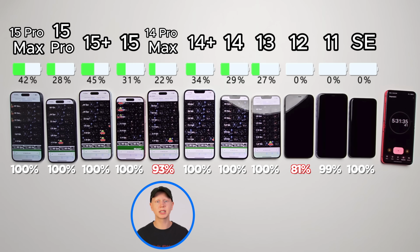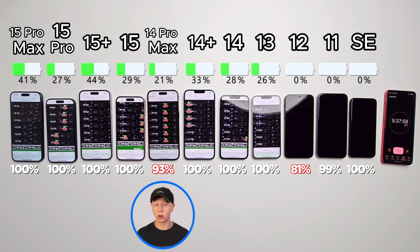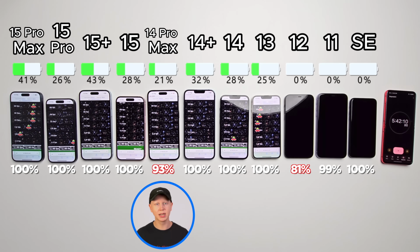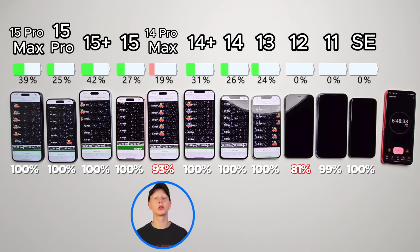Now, you might be wondering why the 14 Pro Max is doing worse than even the iPhone 13. This was my main phone last year, and battery health has also decreased a bit. It's currently at 93%, so again, if you get a new one, it will last you even longer. It's weird though, because up until 2 months ago, battery health was at 100%, but ever since the last few updates, the battery health and also battery life has dropped significantly. The rest are all brand new though and at 100% battery health.